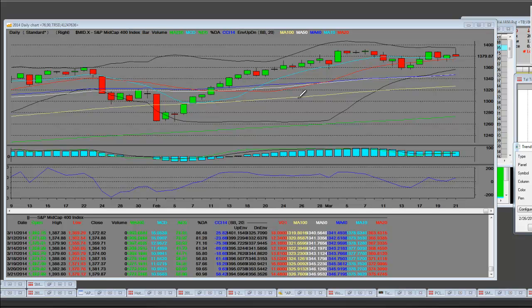The date's 3/23, 2014, and we're right in the middle of that wonderful, guess what we call it? March Madness. But our March Madness is picking out the great stocks that are going to move. And the longer term bull is the S&P Midcap 400 index.